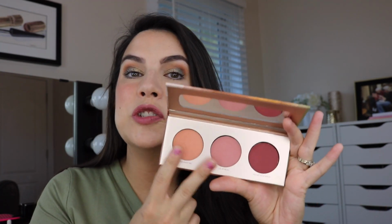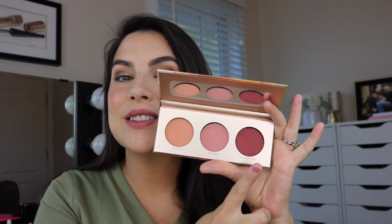I've had fun choosing between one of these two and then adding just a hint of this to pump up the color some more. So I love the look of this pink. I think it looks so natural. It oddly looks kind of sun-kissed when I put that pink shade on my cheeks.